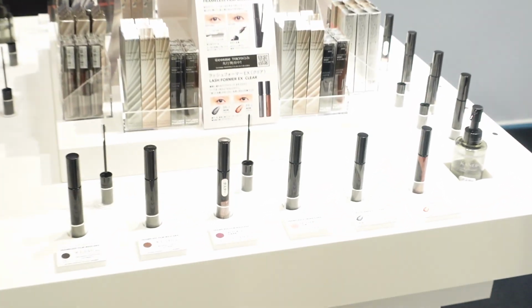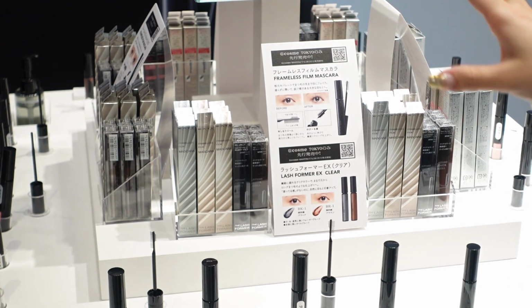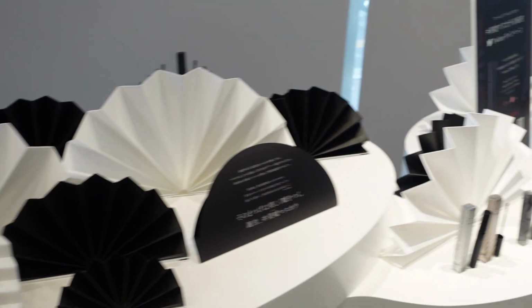Oh, looks like they do have a little pop-up display of the Kate. I definitely want to try some of their frameless film. Kate mascaras are super popular. I mean, you can see how many varieties they've got even just with the mascaras. They've even got the brush display here.